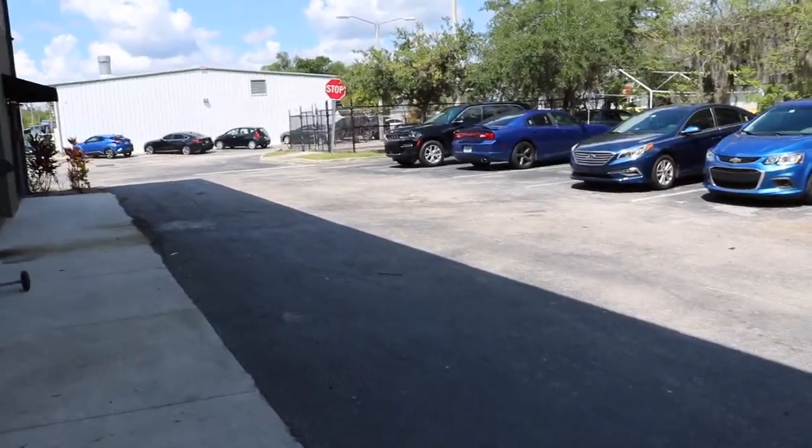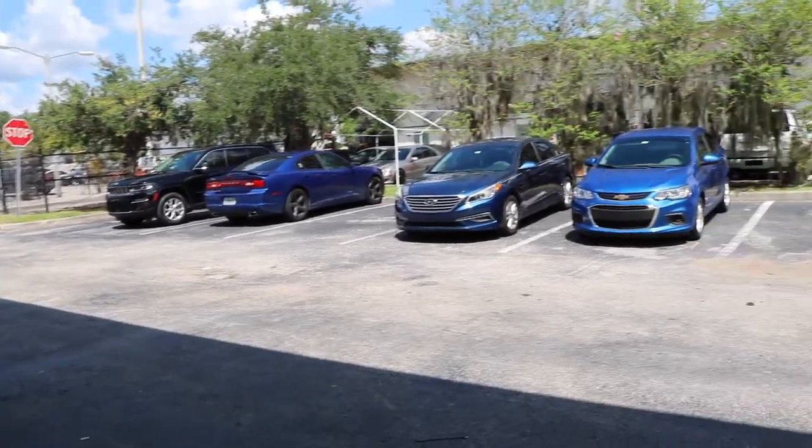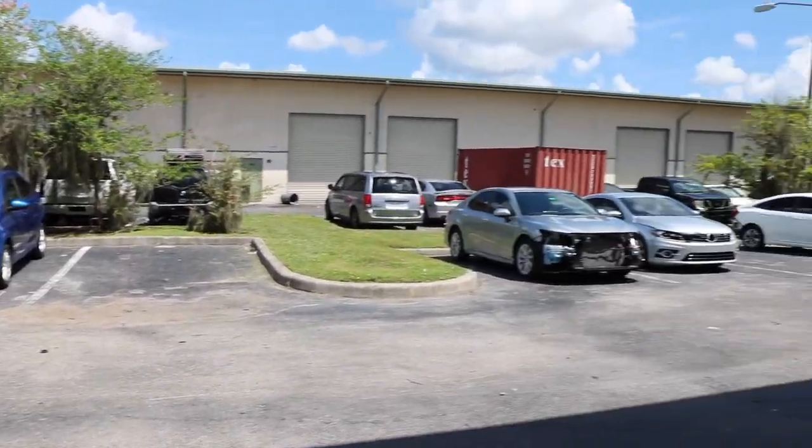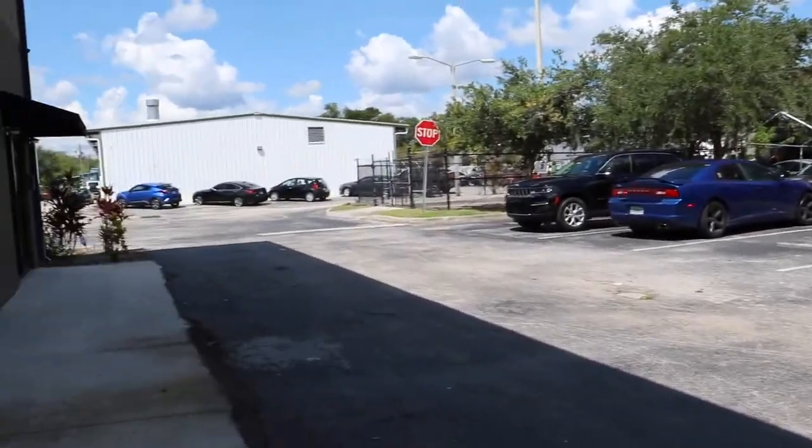So this week we're gonna take in, and then we'll push out within a couple weeks. Trust me, it doesn't stay like this long. Let's see how long we have parking for.